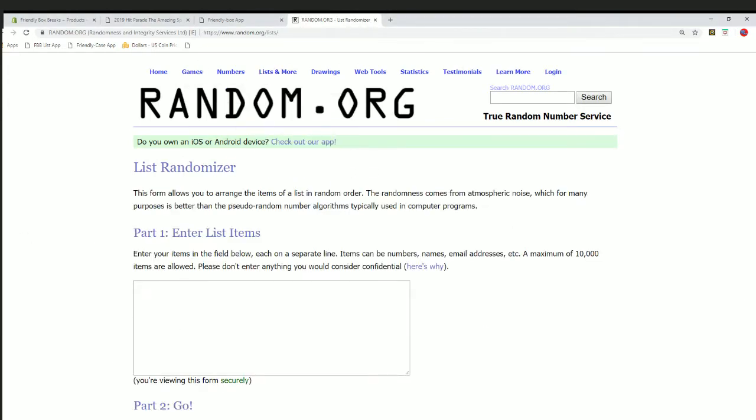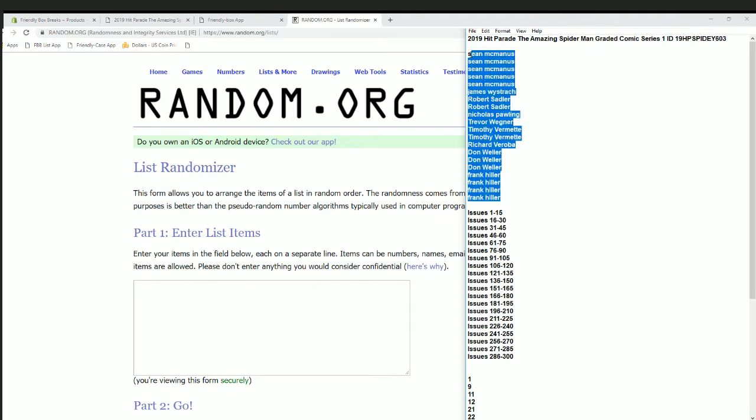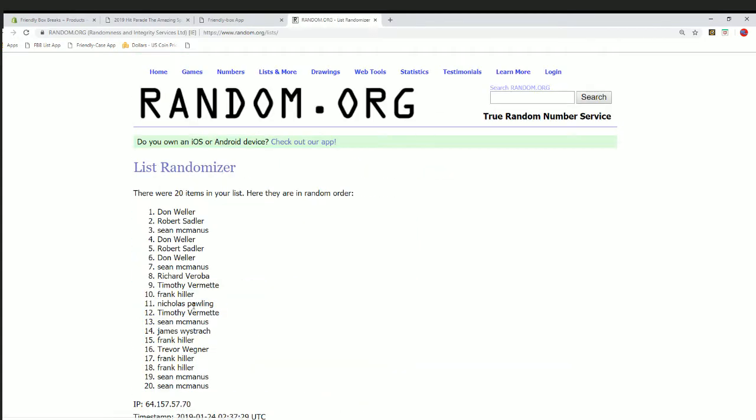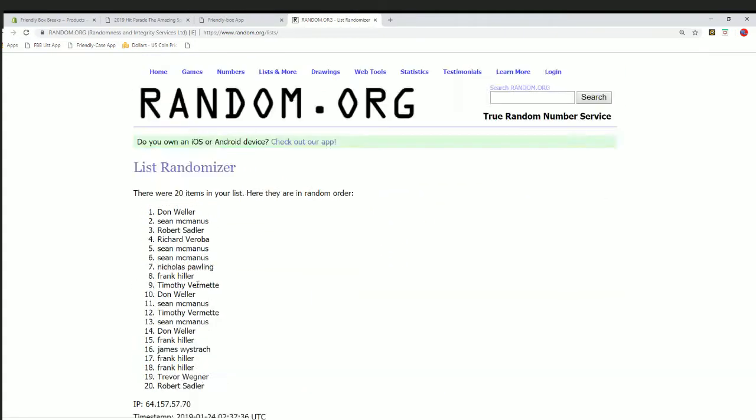Spider-Man 603. There you see the code right here on your screen. Ready for the random. Let's get our names in here 7 times on the random. Get you assigned your issues. Remember, 1 through 15 is a really good spot.